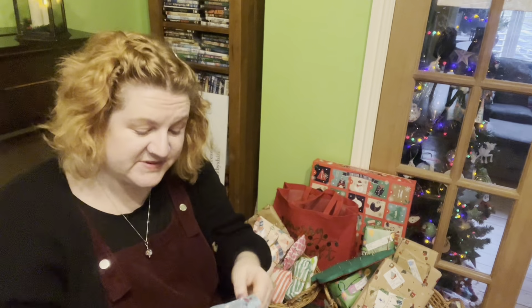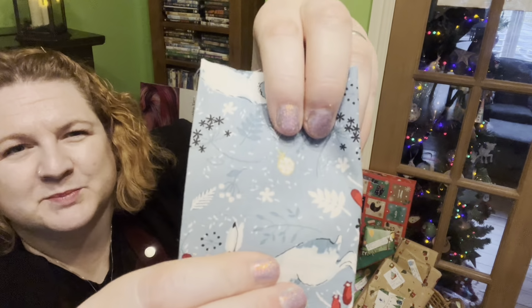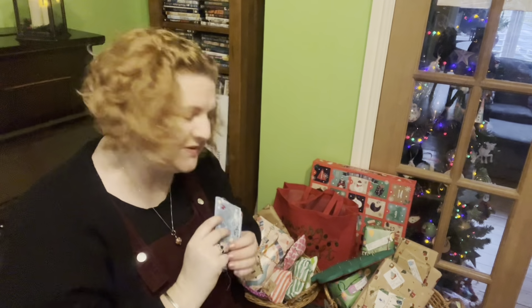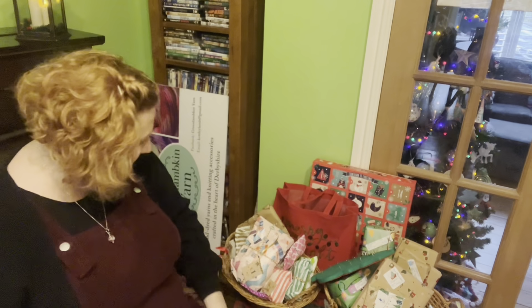But that could go in my Christmas quilt. It really could. I think I might do that. I think I might put that in my Christmas one because it is so wintery. Oh, and it has got little, don't know whether, are they seed pods or baubles? I think that's down to interpretation really, isn't it? Excellent. Thank you, Davina. That's gorgeous.